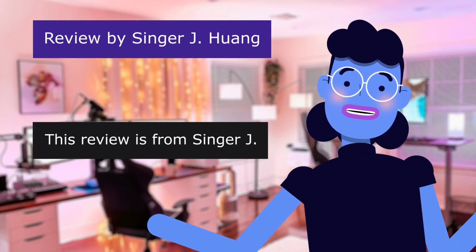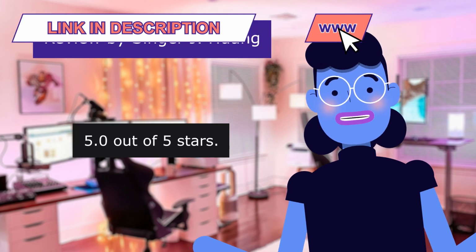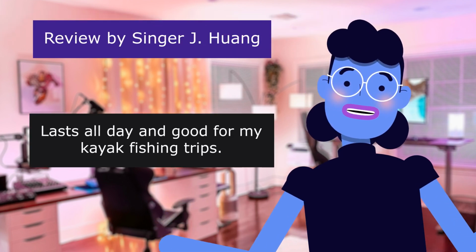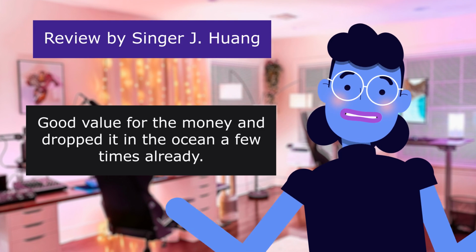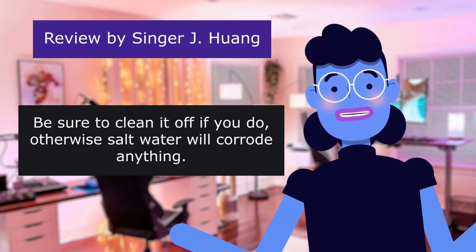This review is from Singer J. Great for kayak. 5.0 out of 5 stars. Lasts all day and good for my kayak fishing trips. Good value for the money and dropped it in the ocean a few times already. Be sure to clean it off if you do, otherwise salt water will corrode anything.